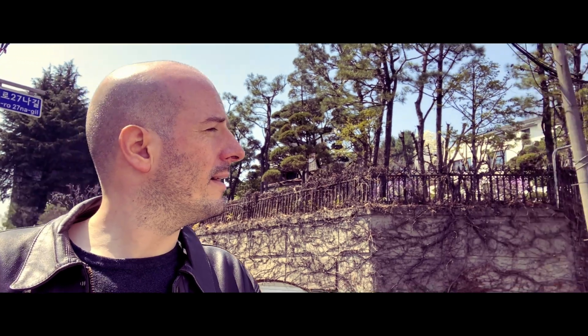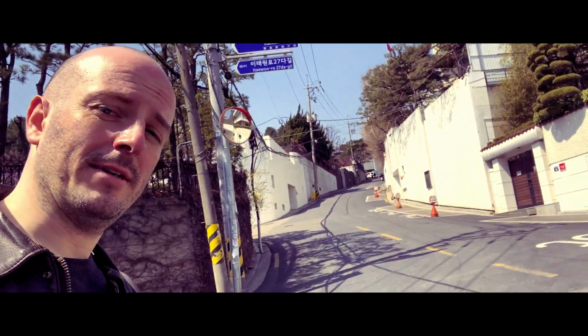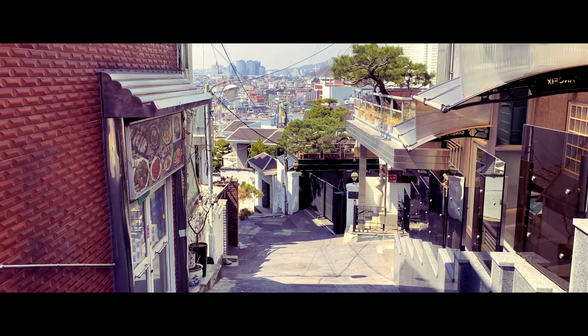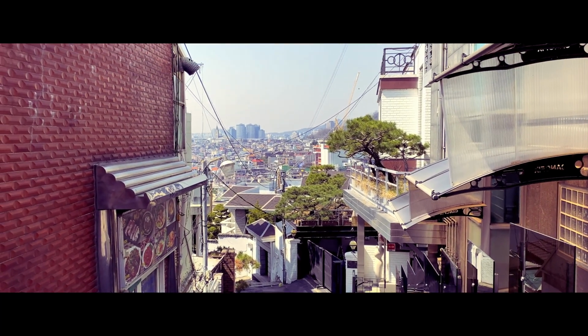Mountains, mountains, mountains. You just have to get up. My walk to the Seoul Tower, which is located on Nam Mountain, was long for me. But to be fair, I have a little bit underestimated the height of Nam Mountain, which is 270 meters or 890 feet.